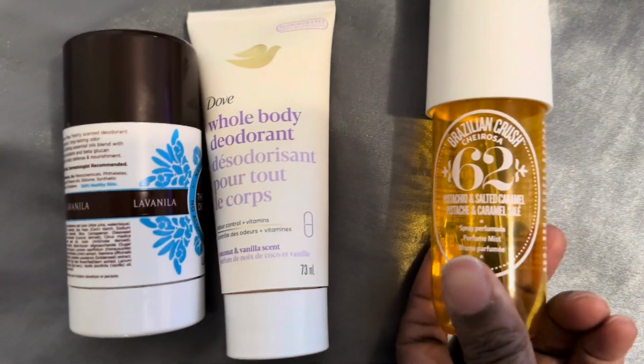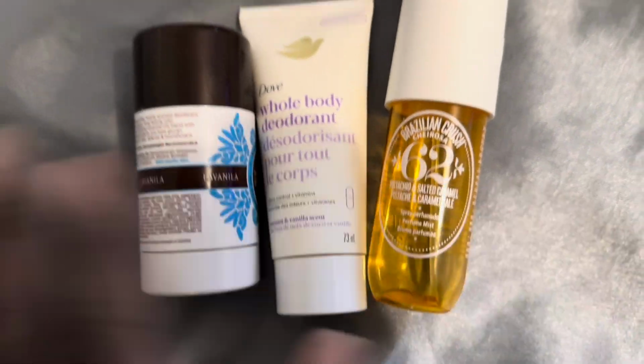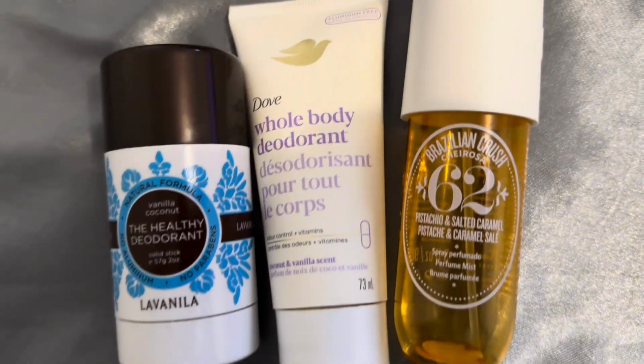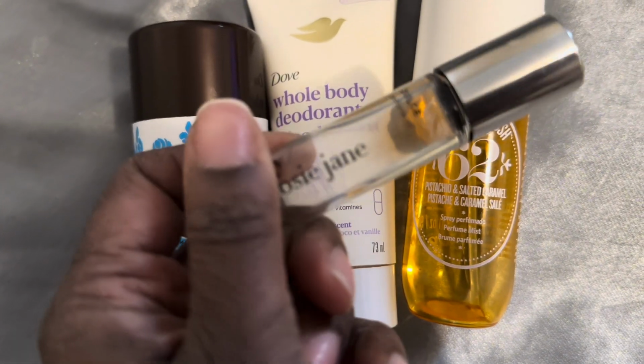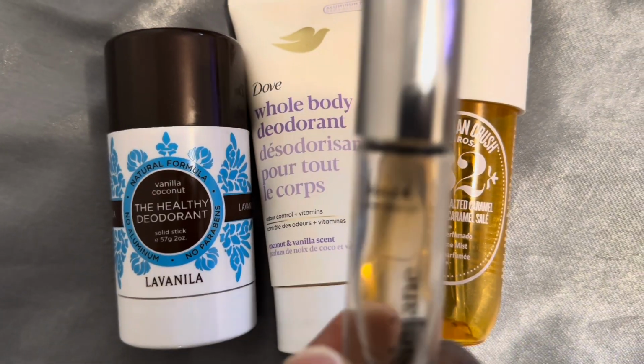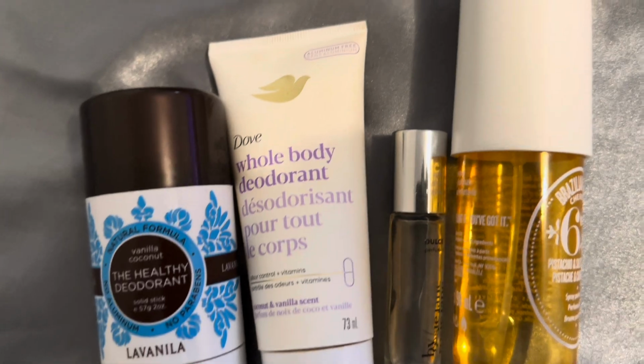Then I love to follow up with a classic. We have the Cheirosa in the pistachio and salted caramel. There is a theme going on here. I'm a vanilla gourmand girly, so that's what's up. To complement any fragrance, you better start with a fragrance oil. This is by Rosie Jane Dolce, and it has more of a vanilla ice cream scent to it.